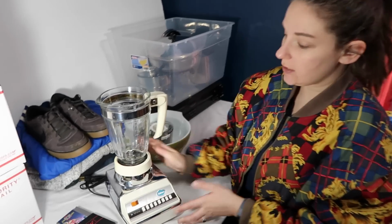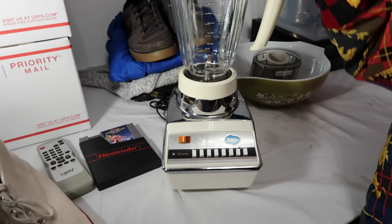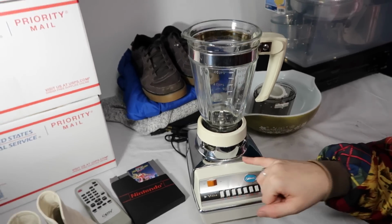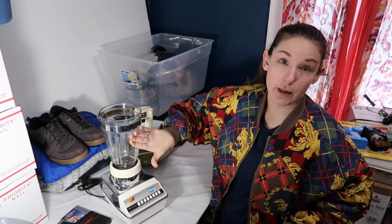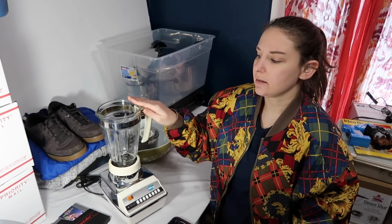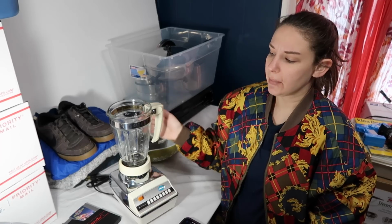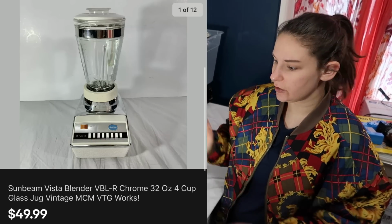So the first thing we sold this weekend was this vintage Sunbeam blender. It's very cool. It's got a chrome look to it. We do have a lid somewhere. It's just not up here right now. Different settings. Sunbeam and Oster are the 2 pretty well-known vintage brands that we sell a lot of, especially these glass pitchers. They always do well with those as well. We picked this up at either an estate sale or Goodwill. We can't remember which one, but it was $7 and we sold it for $50.